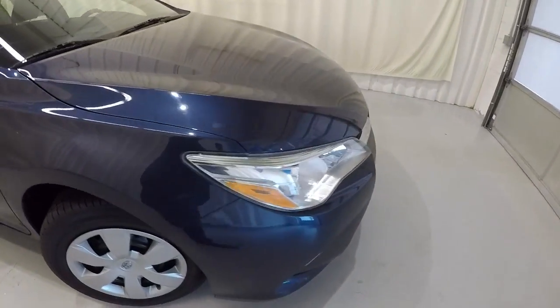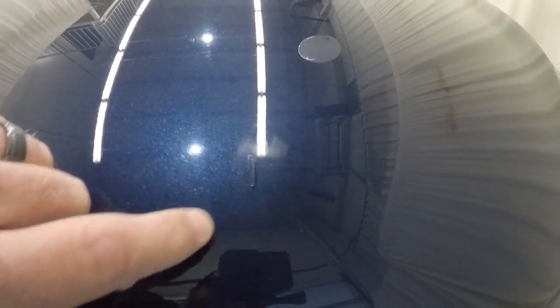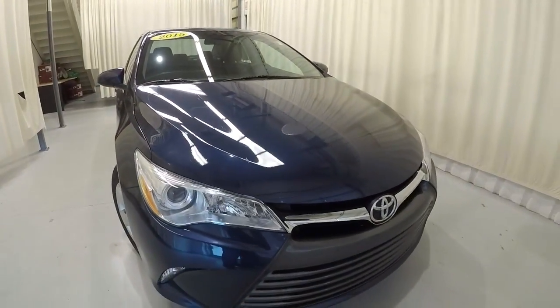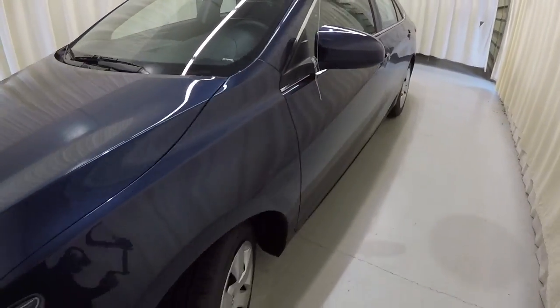everything looks really good. The only thing we noticed was right here on the front of the hood, just a couple little paint chips. Another one there, another one there. Really minor stuff, okay? The price will reflect that. Alright, 30,000 miles on this 2015. Let's go ahead and take a look on the inside.